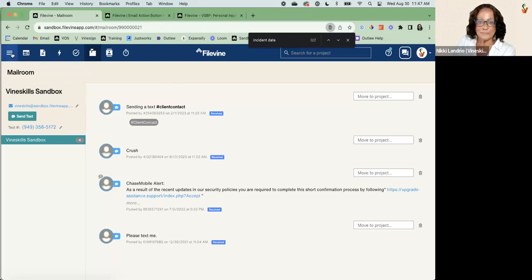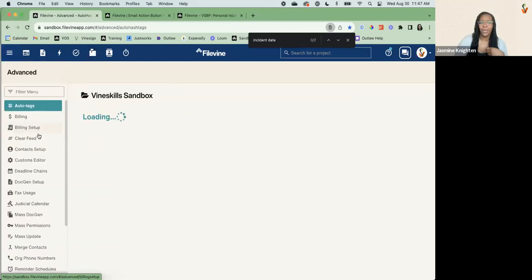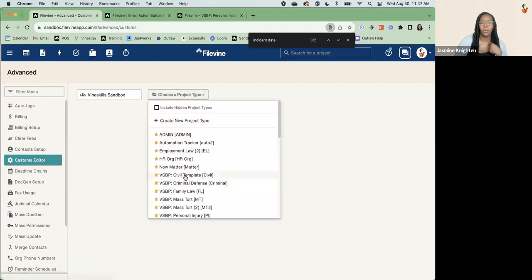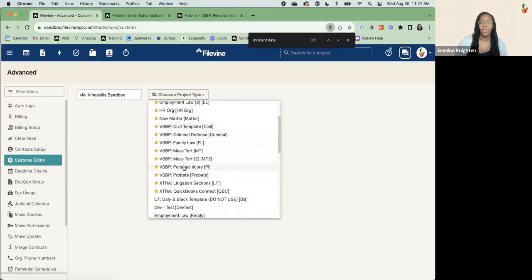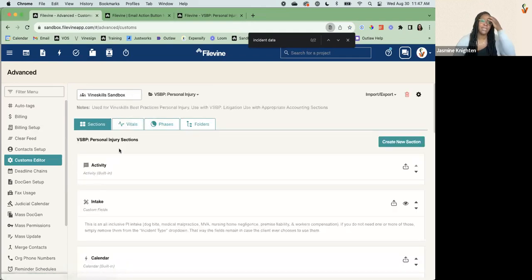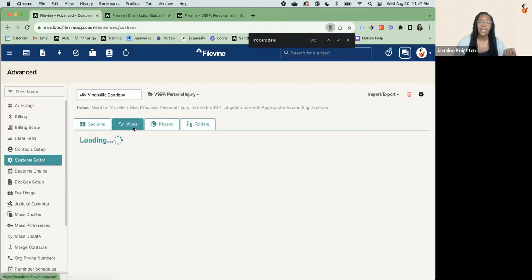Perfect. Were there any other questions about customs editor or contact setup that you all had? The only other thing I didn't go over here in contacts or customs editor were these other tabs up here. Your vitals, you're able to change and edit those.